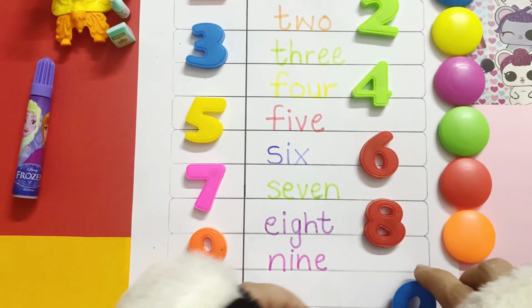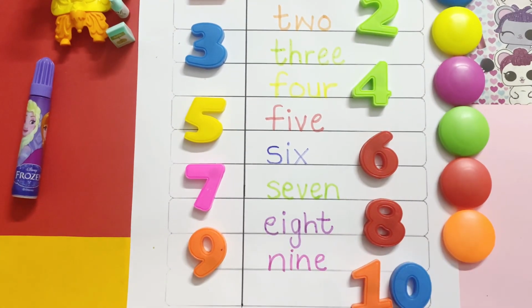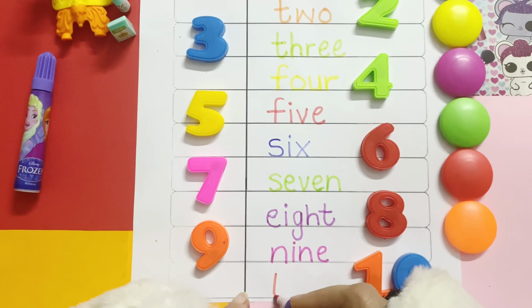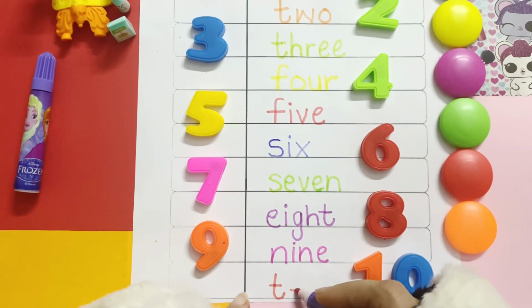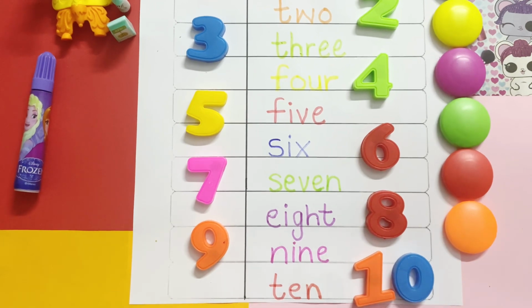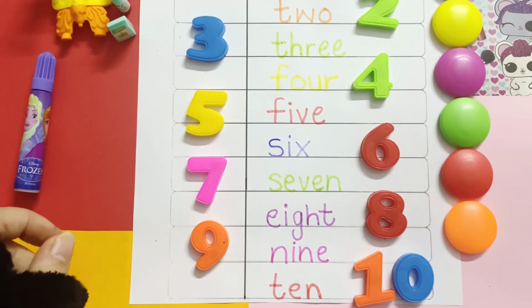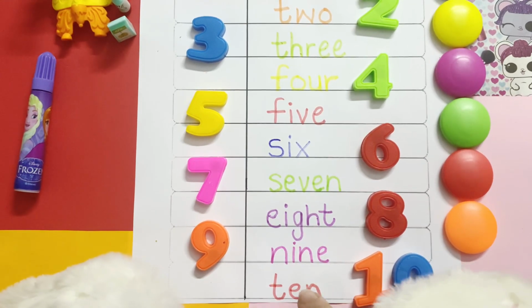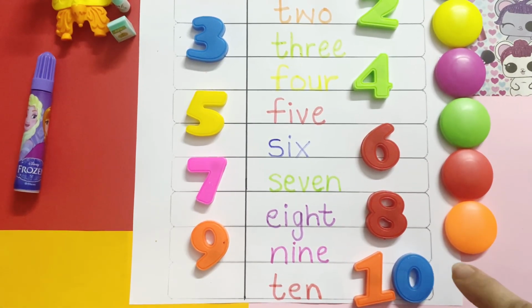10. T E N, 10. T E N, 10. And 10 is the number.